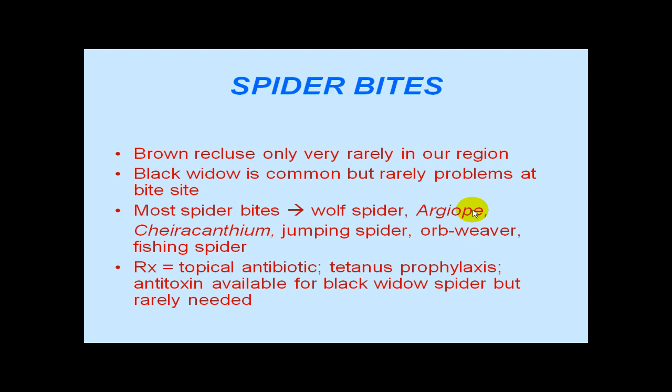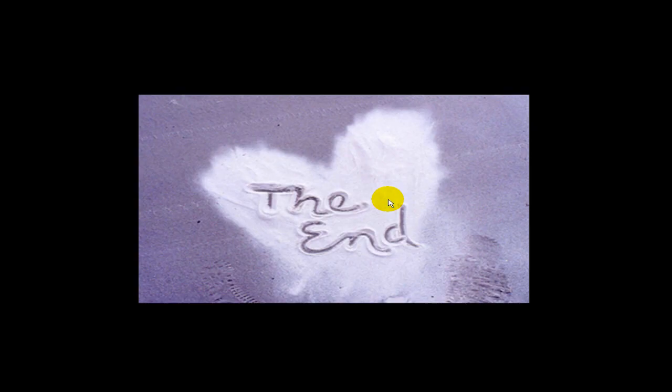Don't forget your tetanus prophylaxis for spider bites. Most of our spider bites here are the wolf spider, Argiope, which is the golden spider that you see in the garden, the zigzag one. We have Cheiracanthium, which is a little yellow spider that's up in the porch light on the front porch. Jumping spider, which is a little tiny black spider, or weaver spider, and the fishing spider, which is commonly around here. And again, they're not serious bites.